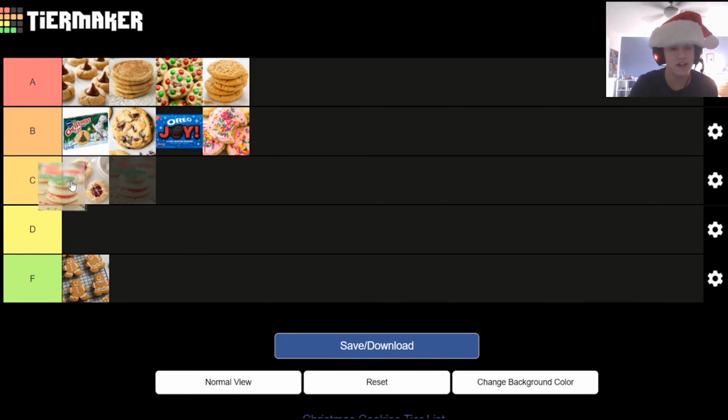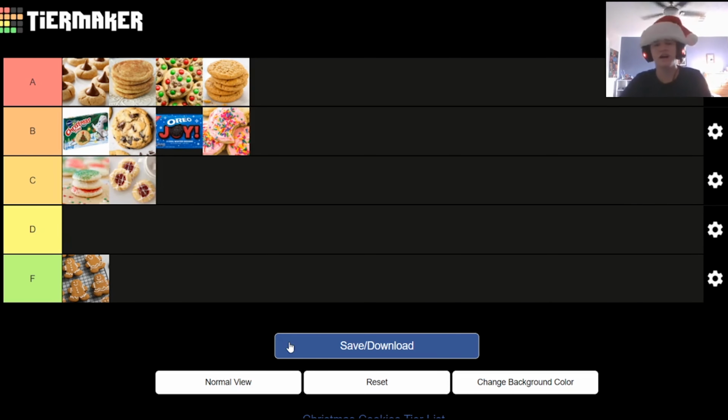And then these are definitely going over the thumbprints. Again, I just find a lot of the time the jam in particular in those just doesn't really hit that well. And sugar cookies, you have that fun of making them for sure, which really carries them so close to getting out of B. In fact, depending on the day, I could switch these two. I could switch store-bought and homemade for sure. But I don't know. That's just my personal opinions on them.